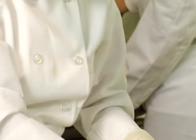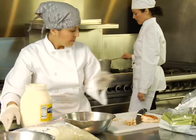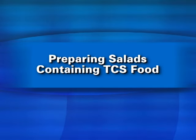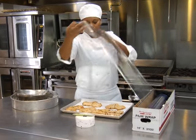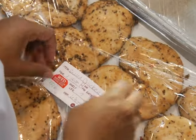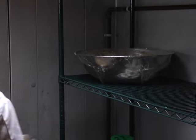Since these salads are not typically cooked after they've been prepared, you don't have the chance to eliminate microorganisms that may have been introduced during preparation. But if you follow these preparation guidelines, you'll minimize the risk associated with them. First, if you're using leftovers to make salads like pasta, chicken, or potatoes, make sure you've eliminated any potential hazards. That means that these ingredients should only be used if they've been cooked, held, cooled, and stored properly. And you should also make sure that they haven't been kept past the use-by date.